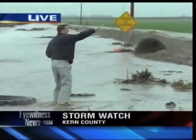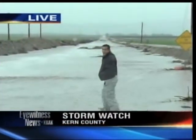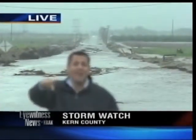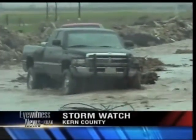Over there it floods for about, I'd say, 30 yards, 40 yards, all the way up the road there. About a mile, mile and a half is flooding. About a half hour ago, we saw this truck. Why don't we roll that video we had when that truck was stuck?